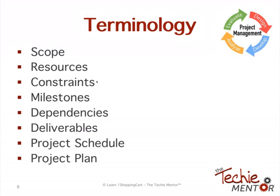A deliverable is something that you deliver as part of a project. For instance, I'll deliver one shopping cart implementation that has the email marketing piece set up and the affiliate piece set up. That would be a deliverable, and you can break those down into pieces. Your project schedule is the timeline, and the project plan is the plan on how you plan to manage a project. And then I see a couple of questions here.